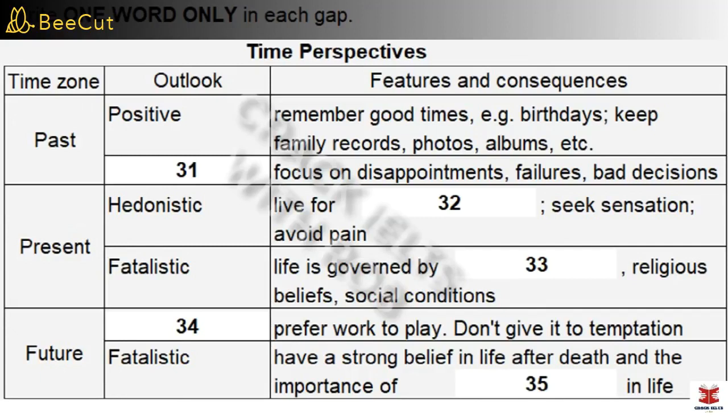Today, I would like to share something with you about time. Particularly, I'll be looking at the way we think about time and how these perspectives of time structure our life. Social psychologists have pointed out that there are ways of thinking about time, which they regard as personal time zones.